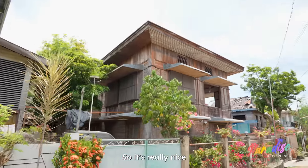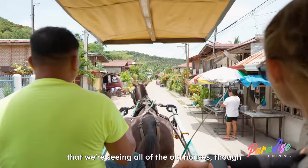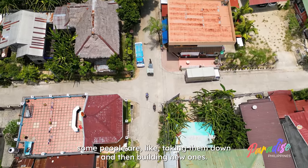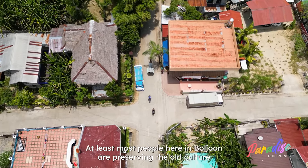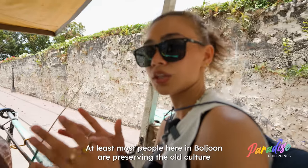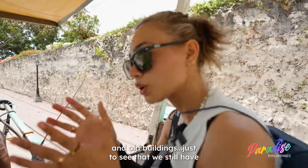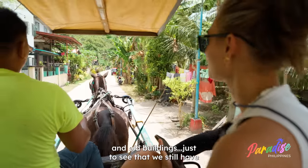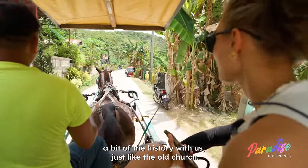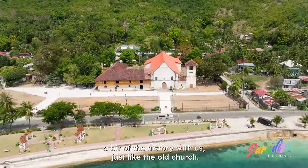So it's really nice that we're seeing all of the old houses, even though some people are taking them down and then building new ones. At least most people here in Boljoon are preserving the old cultures and old buildings, just to see that we still have a bit of the history with us, just like the old church.